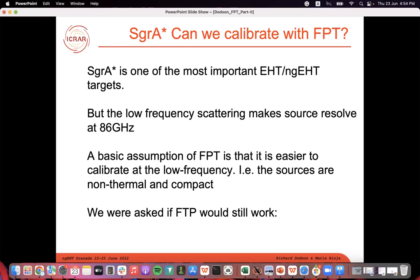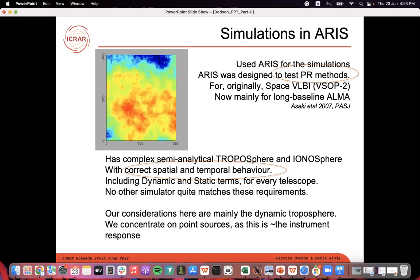We've decided that yes, we can make it work. So I'll just go on. I was going to say a little bit more about the ARIS. It was designed for phase referencing, so it's really suitable for phase referencing.